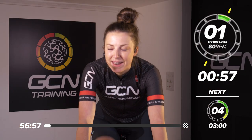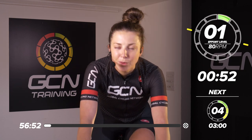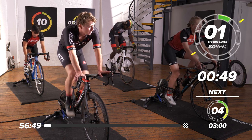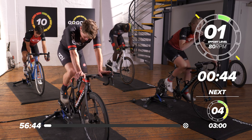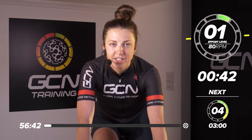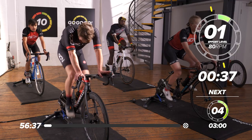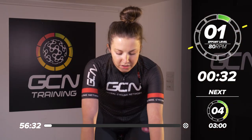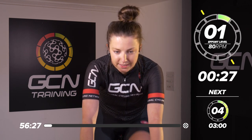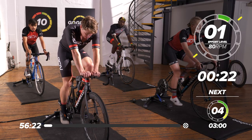Right, we're going to go into one minute, nice and easy now. So drop it back, relax, take a drink before we start our first effort. So in 45 seconds, we're going to go straight into the first effort. And we're going to go for 3 minutes at 4 out of 10 effort, sitting at around 80 cadence, so 80 RPM. So this might feel nice and easy to begin with, but it's only going to get harder. So don't go off too fast. So in 25 seconds, we're going to start the first effort.